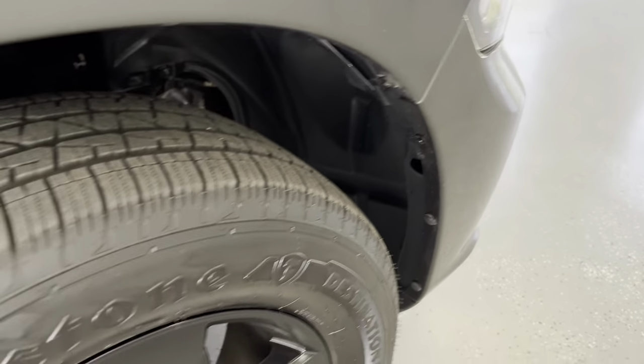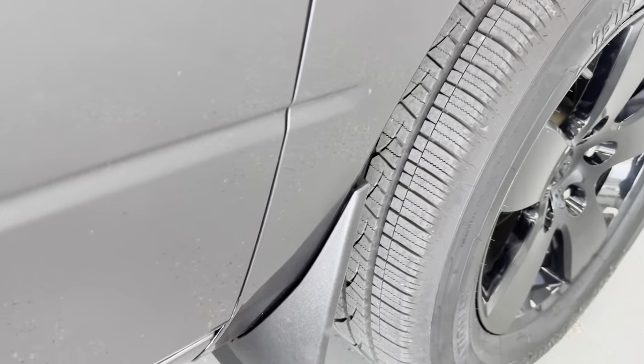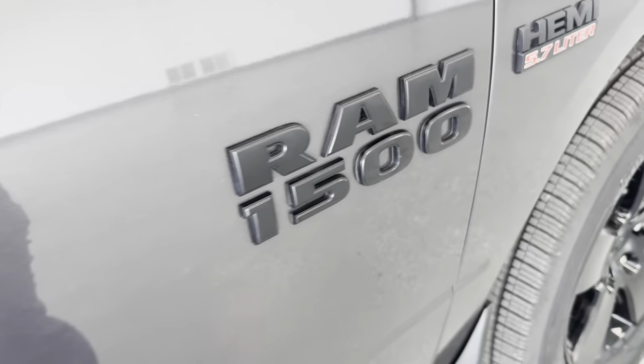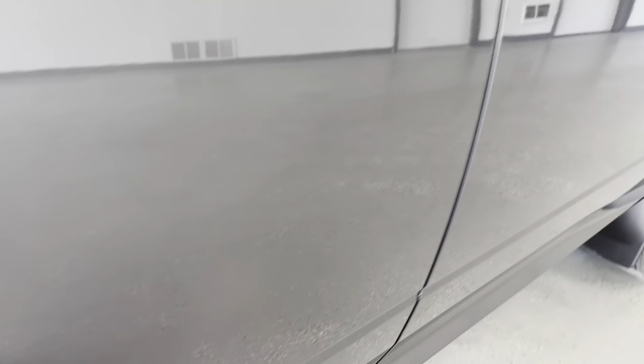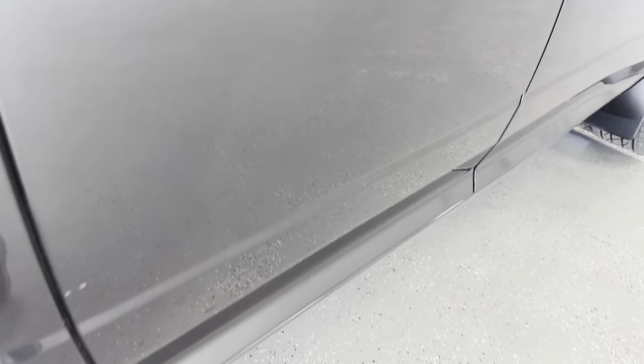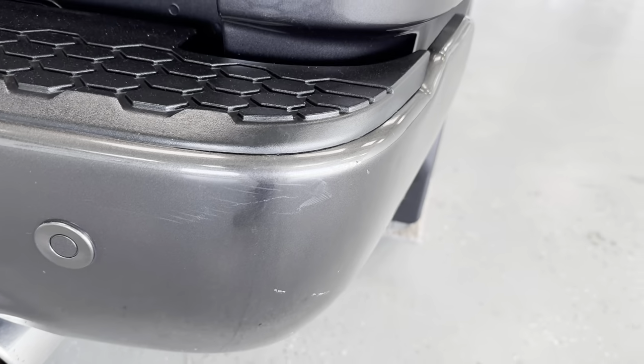And we'll come along here now to the passenger side. A few nicks behind that wheel. This vehicle is a darker color, so it does tend to hide a little more than a lighter color might. A nick there, as well as there. Some scuffing there on that rear passenger side.